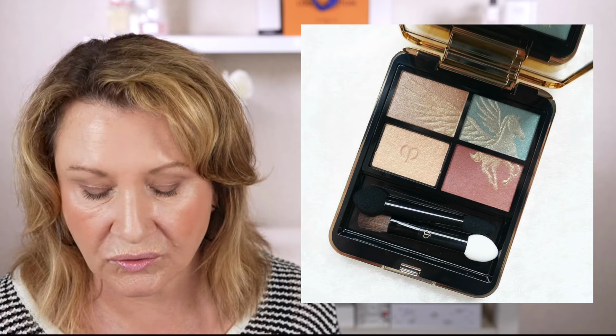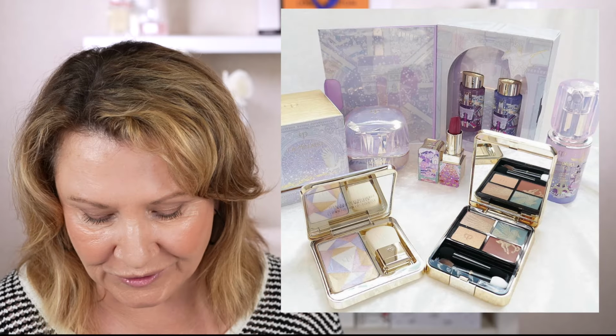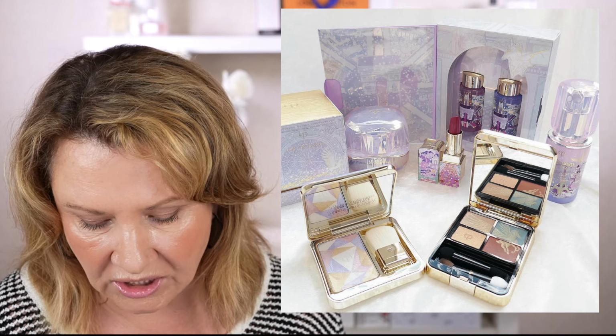Now, they don't sell Clé de Peau in New Zealand. The only way that I'll be able to get my hands on this is if Harrods sell it at some stage, and they usually do. Now, if it does pop up on Harrods and I'm quick enough to notice it, then out of this collection, I would probably get the eyeshadow quad.